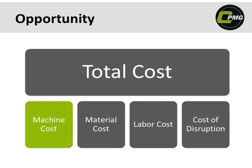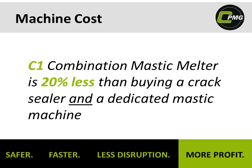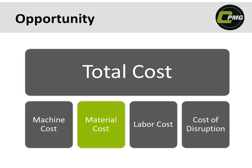We'll start with machine cost. If you are comparing the C1 to having to buy both a crack sealer and a dedicated mastic machine, the C1 is 20% less. Now let's cover material cost. The comparison we'll make regarding material cost will be to that of factory package mastic, as if you're considering the C1, you've likely already decided that mastic sealant is a solution that will work for you.